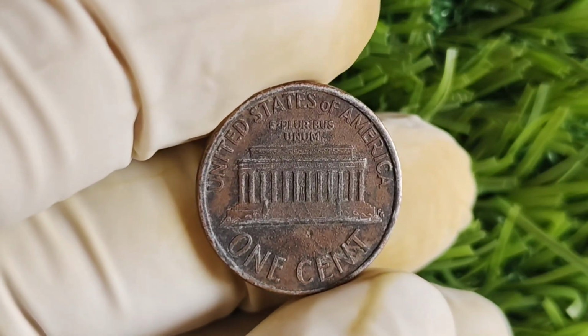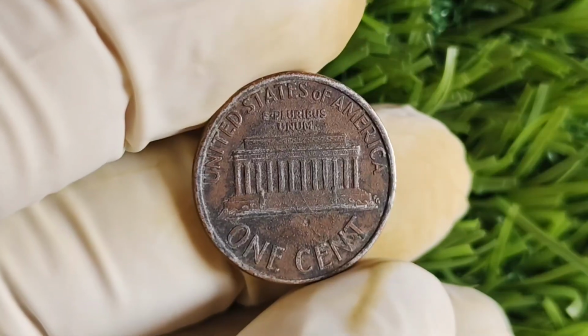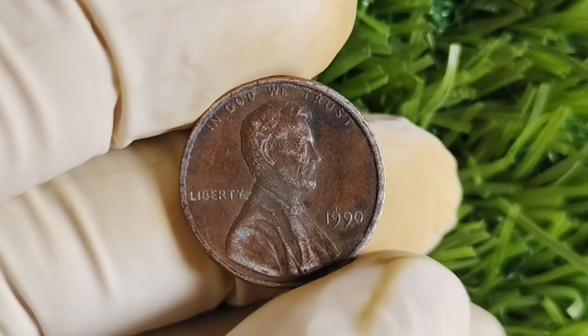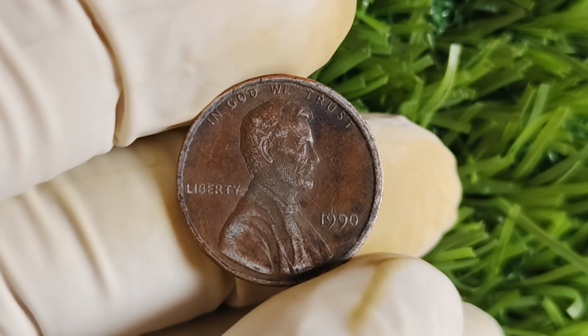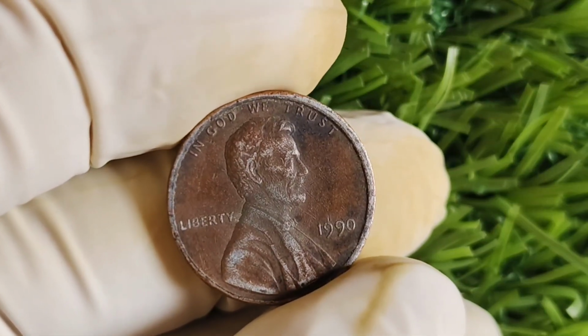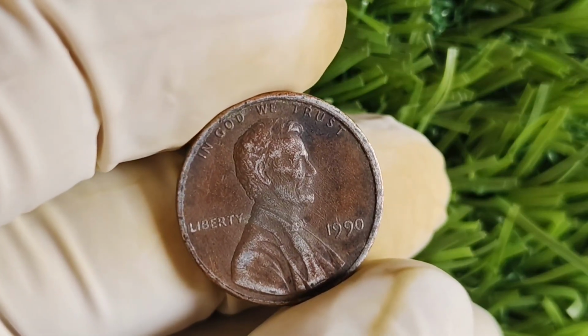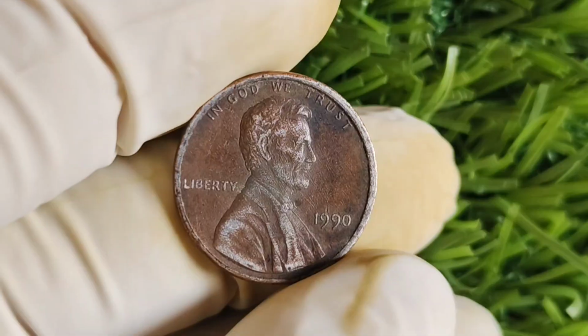This isn't some rare gold coin from a pirate ship or a treasure chest from a lost civilization. This is a regular penny that people use to toss in vending machines or drop between their car seats. And now it could be your retirement plan in disguise. So before you go spending that spare change on a pack of gum, stick around.